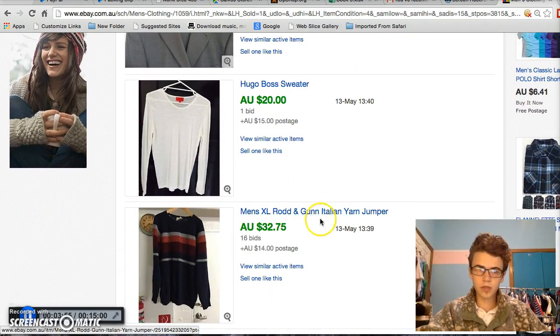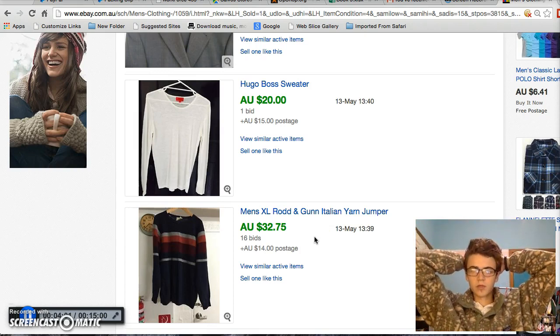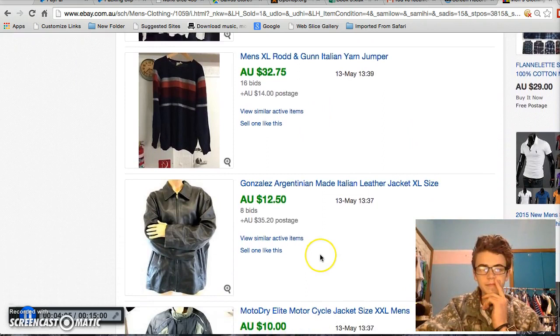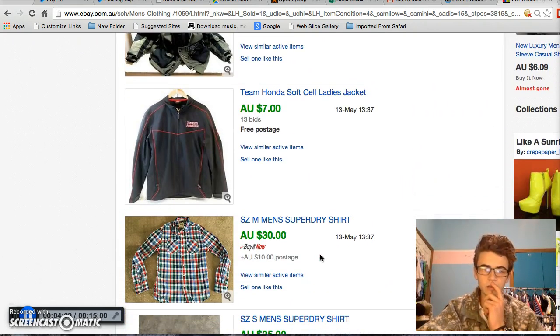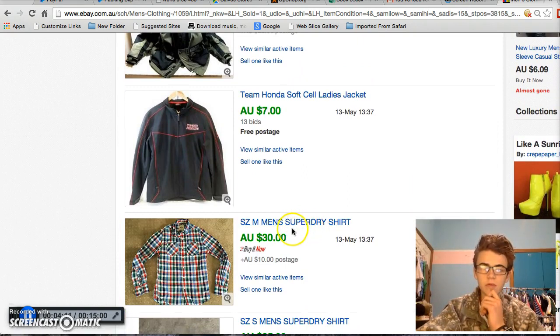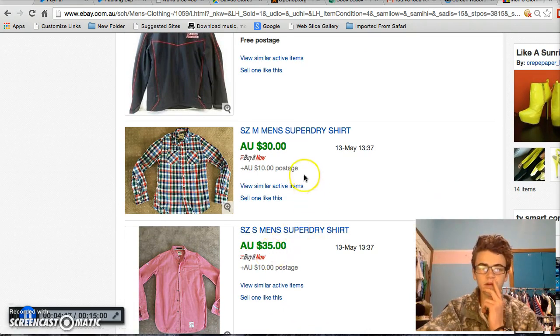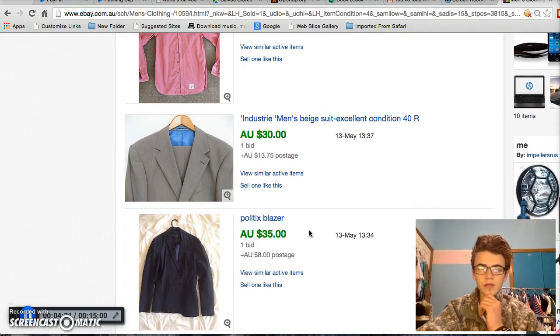Rod and Gun is a very good brand. I've sold Rod and Gun a few times, in their polo shirts. I picked up a suit jacket, which sold. But here they have a jumper. Team Honda. Yeah, this is another good brand to look out for. Super Dry, there's another one. $35, pretty good, considering you pick them up for about $5.